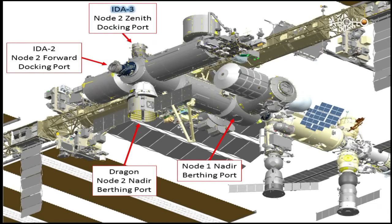As I mentioned earlier, this will be our second docking adapter. The first was installed on Node 2 Forward, IDA2. Both of these are installed to what we call pressurized mating adapters. And then you can see at the bottom of the picture, Dragon is berthed to Node 2 Nadir. And that's where we'll be getting the IDA out of the trunk of Dragon. And I've highlighted our other berthing port at Node 1 Nadir. So once we have IDA3 installed, we will have two docking ports and two berthing ports on board the ISS.